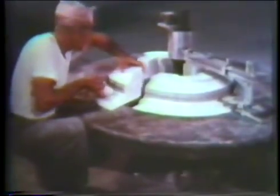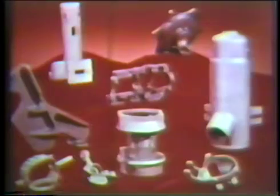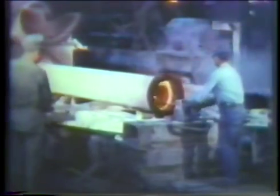Other molding methods include such specialties as ceramic molding, here being used to produce the vulcanizing molds for tires. Investment or lost wax casting, once confined to precious metals, but now coming into greater use because of the demands of the aerospace industry. Centrifugal casting, used to produce seamless pipe. And continuous casting for the production of cast bar and rod stock.